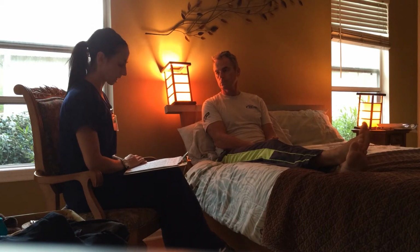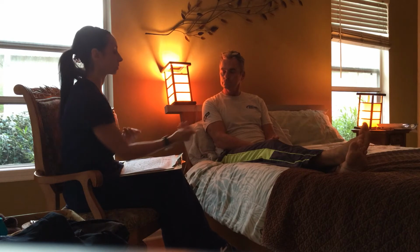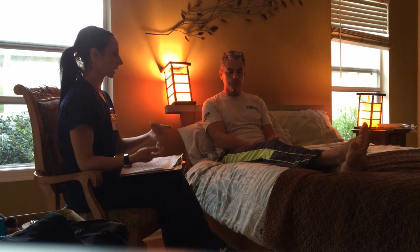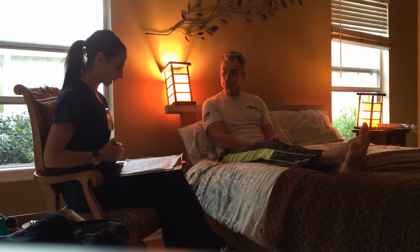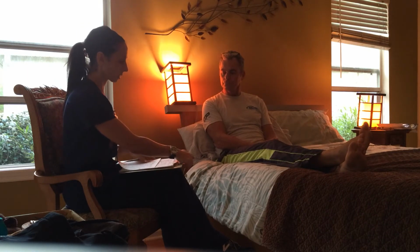And I also see in your chart that you have orthostatic hypotension. Do you know what this means? No. So what this means is that any sudden movement from laying to sitting and rising up to standing, your blood pressure can drop extremely low. So today, when I start moving you around during the evaluation, I have a blood pressure cuff here, and I'm going to be monitoring your blood pressure closely. Okay? You doing okay so far?